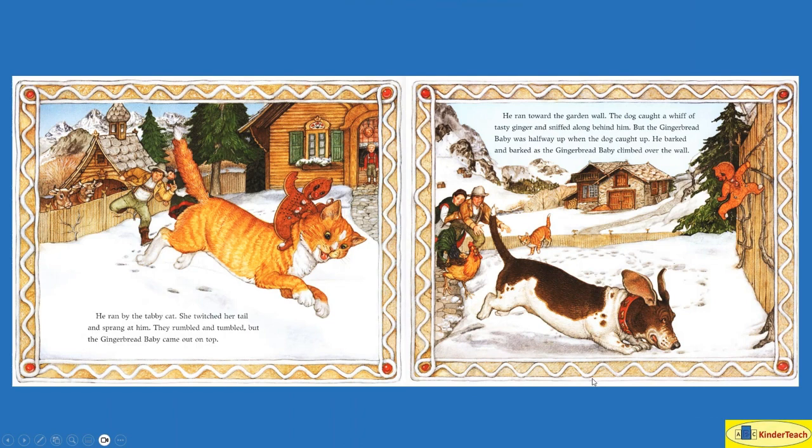He ran by the tabby cat. She twitched her tail, moved it back and forth quickly, and sprang at him. They rumbled and tumbled, which means they kind of fought with each other. But the gingerbread baby came out on top, which means he's riding the cat. He ran toward the garden wall. The dog caught a whiff of tasty ginger, because ginger goes into gingerbread cookies, and sniffed along behind him. But the gingerbread baby was halfway up when the dog caught up. He barked and barked as the gingerbread baby climbed over the wall.